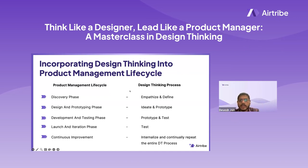So the way that you look at it from a design thinking process is your discovery phase is equivalent to the empathize and define phase. Your design and prototyping is the ideate and prototype phase. Your development testing is the prototype and test phase. And your launch and iteration phase is just the test phase, because what your launch essentially means is literally a test at a slightly larger scale than what you may have done with a smaller set of people during this phase. So it still remains a testing phase.